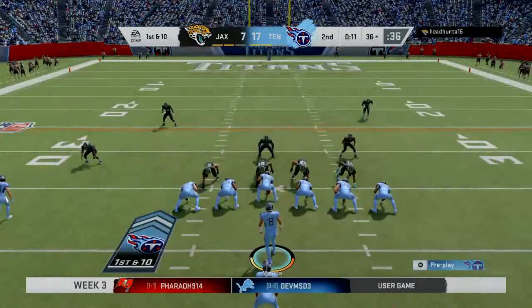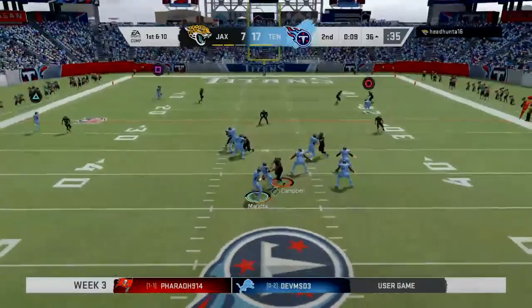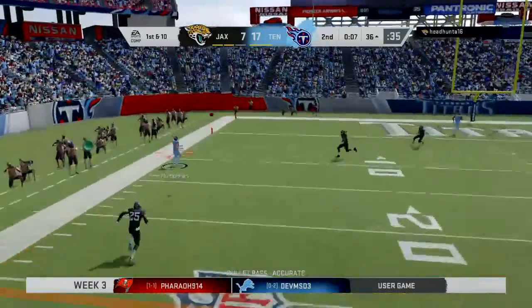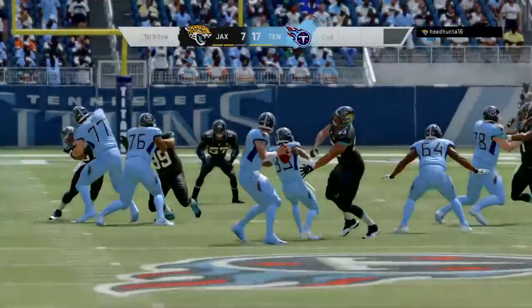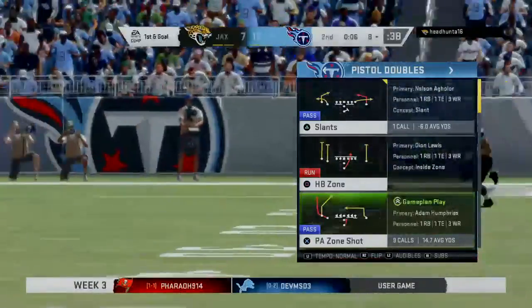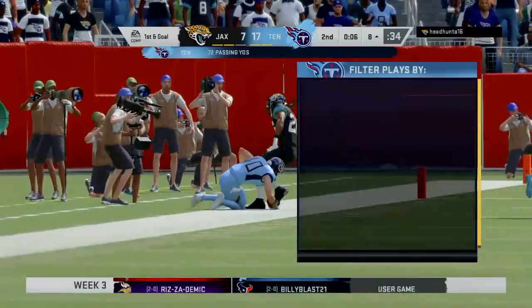1st and 10 at the 36. Play fake. Mariota. He gets it to Humphreys. And he will reach the 8-yard line before going out. A really good pickup of 28 yards.